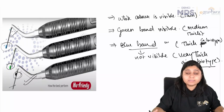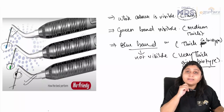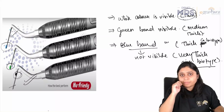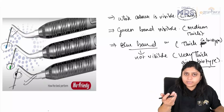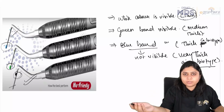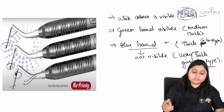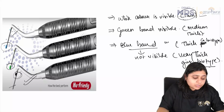in those cases also, we can easily identify if the donor site has a thin gingival biotype, we cannot take the graft, otherwise there will be recession, right? If we are taking a connective tissue or split thickness graft from a donor site which has a thin gingival biotype, then there will be recession. So we have to avoid taking a graft in cases of thin gingival biotype.